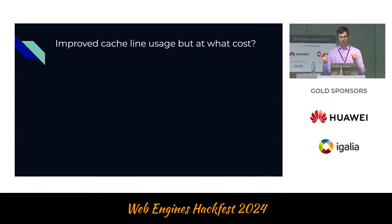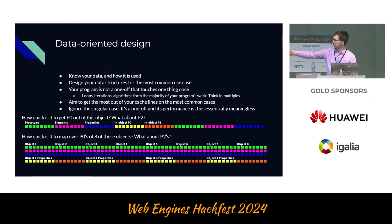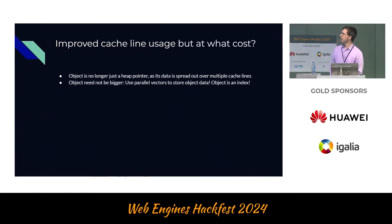So okay, data-oriented design gives us improved cache line usage, but what does it actually cost? Of course there are trade-offs. Well, obviously an object is no longer just a pointer, right? How on earth would we have a single pointer that points to this cache line and that cache line and that cache line, like here we saw? How do you point to the first item there? It's three different pointers.